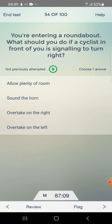You are entering a roundabout. What should you do if a cyclist in front of you is signaling to turn right? Allow plenty of room, sound, overtake on the right, overtake. Allow plenty of room.